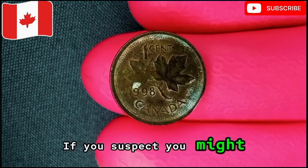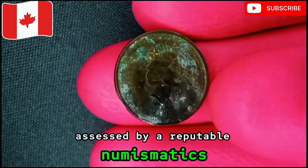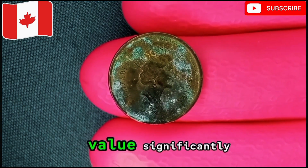If you suspect you might have one, do not attempt to clean or modify it. Get it assessed by a reputable numismatics expert. Certification not only verifies authenticity but can also increase the coin's market value significantly.